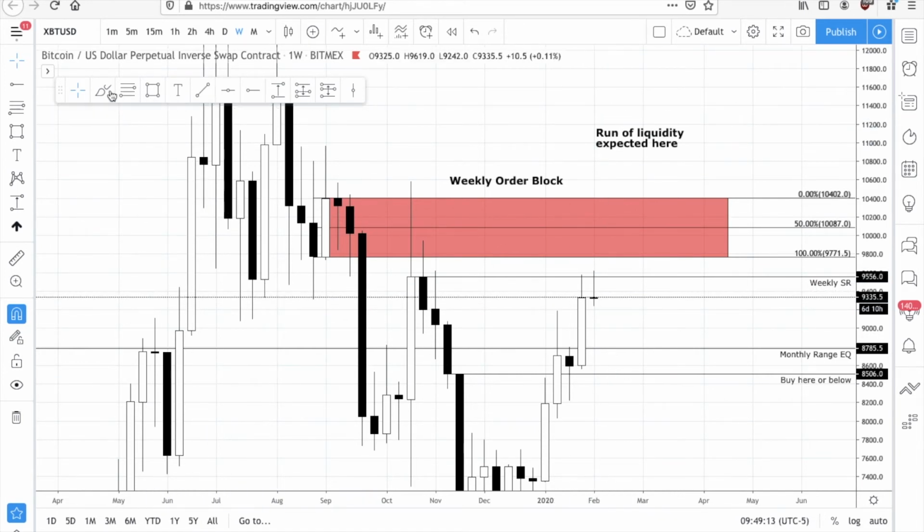And my premise, what I believe is going to happen, is oftentimes price will consolidate just below an order block, a place where liquidity is expected, in order to move price in the opposite direction. So why is that? Why do I think that? Well, because this is the price point area here, where if people see price go here, they're going to start longing as much as possible.